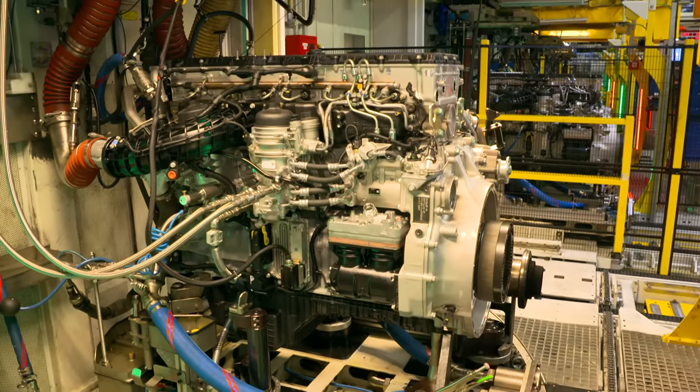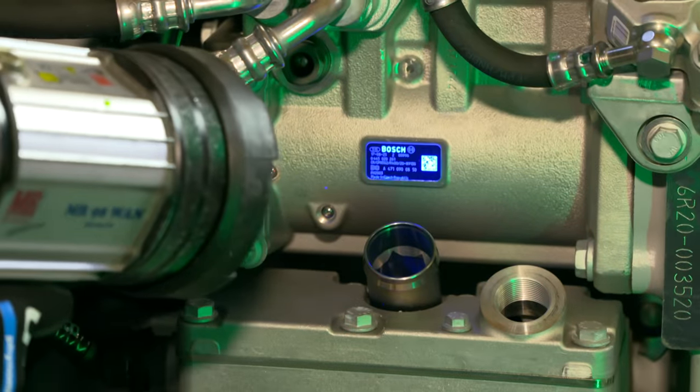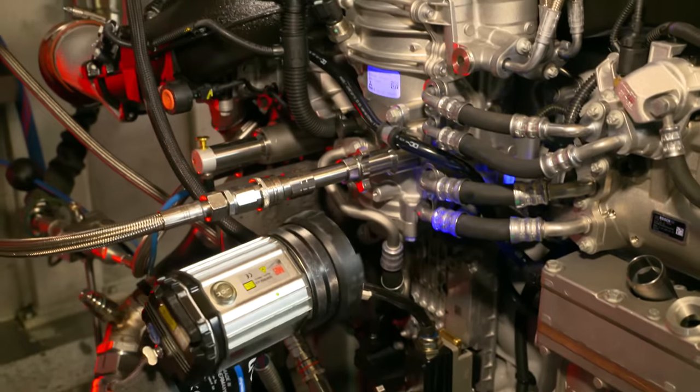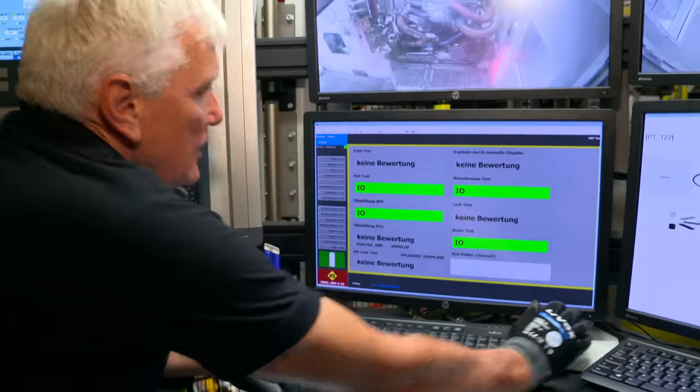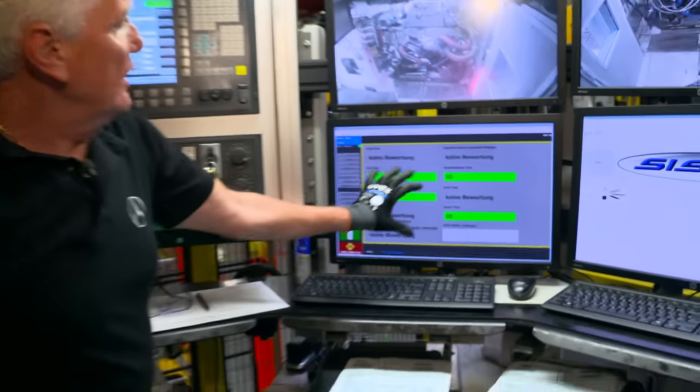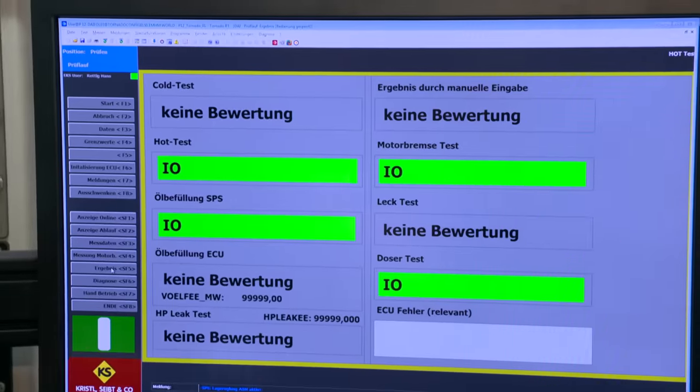After the test, the engine is checked for leaks. An employee goes over every part one more time with a UV light. Ergebnis, grass grün. The result, grass green. If we have a problem, we see that immediately. Then we have a red area somewhere.